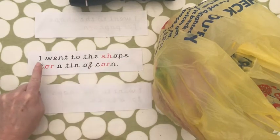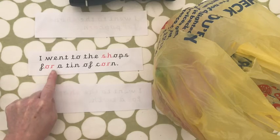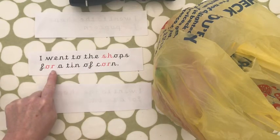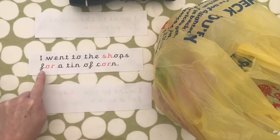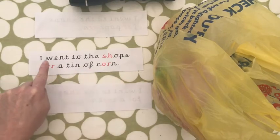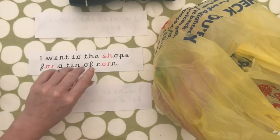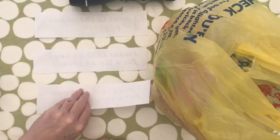shops. I went to the shops for a tin of corn. Does that match the thing from my shopping? No, that's the torch. So that sentence is no good. Remember where it is. So our next sentence, let's try this sentence.